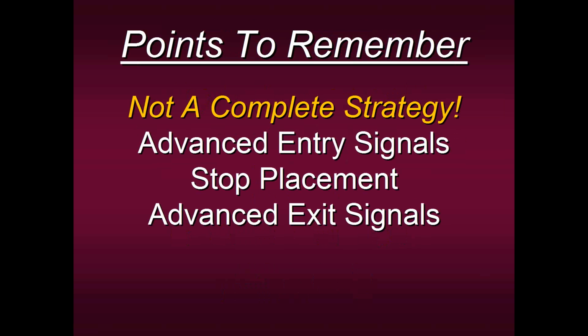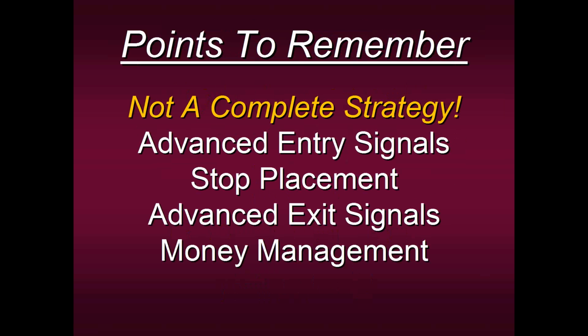Are you going to try and go for the full 25, 30 points the way we showed you with some of the examples, or would you want to get out one or two points? How do you know where to get out? And then lastly, money management. How many shares, how many contracts should you use? Should you double up? Should you increase your share size? Should you diminish them? Should you be out of the trade entirely?